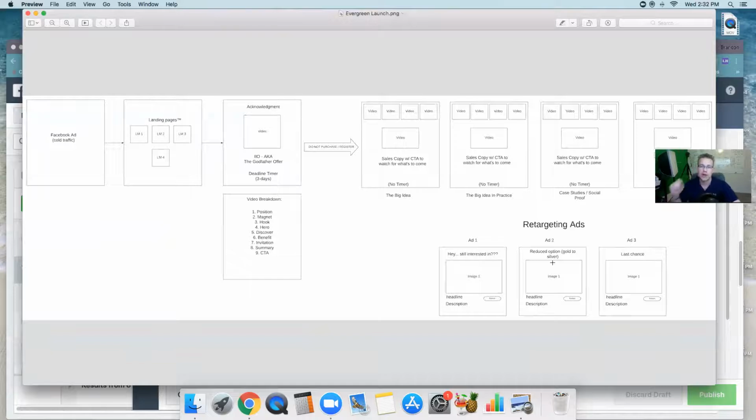We can say one of two things. This is where that reduced option might say, "Hey, did you know that we take payment plans? Instead of paying the $997, we opened up a payment plan for you of 3 payments of $349. Instead of paying the full $1,000 today, spread that over the next 90 days." Something really cool. That's a reduced option.